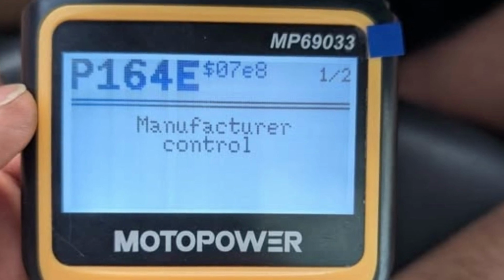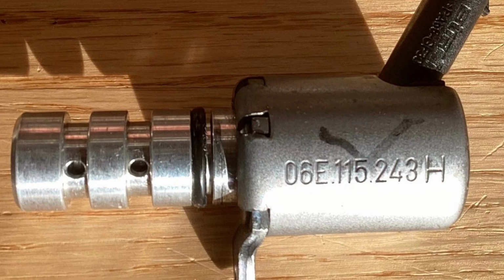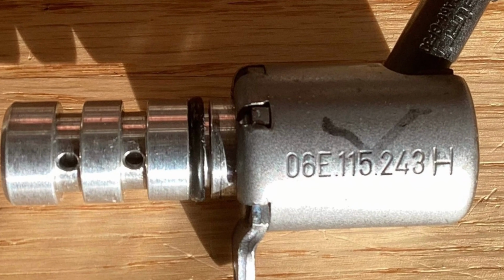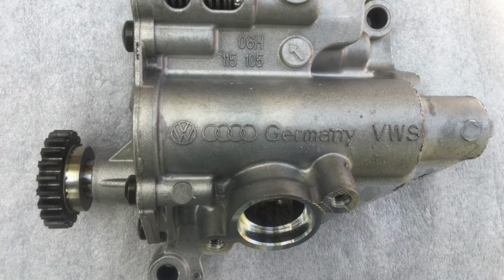The error code P164E-00 in a Skoda or Volkswagen vehicle means that the oil pressure regulation valve is not doing the job. This valve is used to switch between normal and high oil pressure in the engine depending on the driving conditions, and it's usually stuck in high pressure. Fortunately, it's safe for the engine since high oil pressure will not hurt, but it's not very good for the oil pumps.